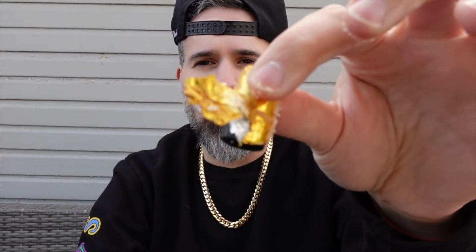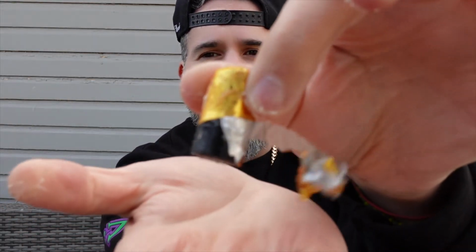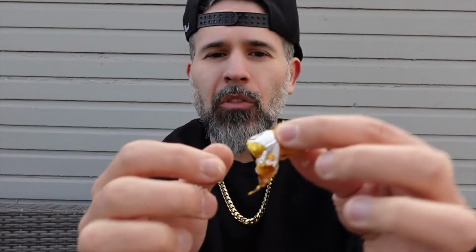All I saw was candle and actual diamonds inside, so I had to pull the trigger on it. So this does look like 24 karat gold leaf. Gold leaf is edible. It's not too expensive. You can wrap a bunch of things in gold leaf, and it has a little bit of a vial inside. A little vial with a screw on it.